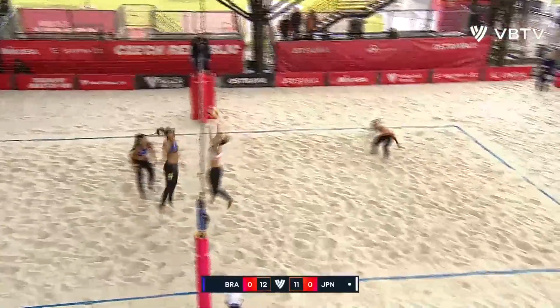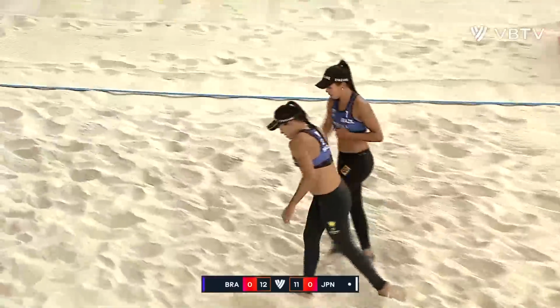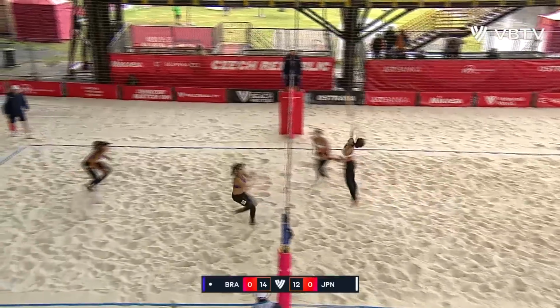Brazil will get a third opportunity. They will not let it drop without a fight, though, Japan. And that opens up the opportunity to hit the shot. So Taina back to serve. 14-12 scoreboard.